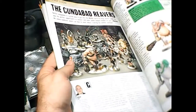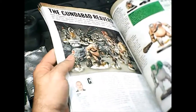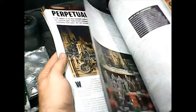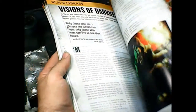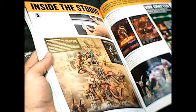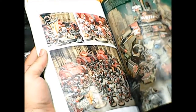Then you got some Middle-earth Strategy Battle Game articles on converting trolls, converting orcs, some Necromunda rules for different stuff, some stuff coming out from the Black Library. Looks like kind of a short story here from the Black Library. A couple of them. Looks really good. And then you got some behind the scenes stuff going on in the studio and stuff coming up. Some more miniatures that look fantastic.